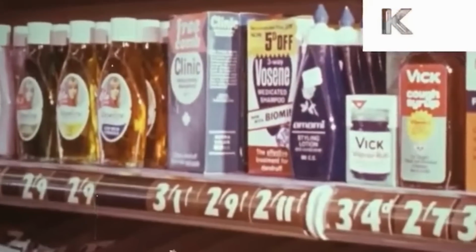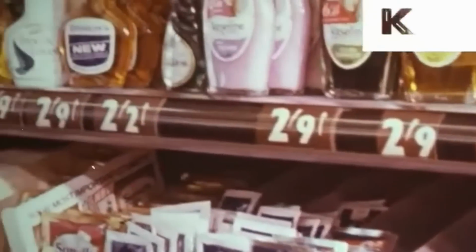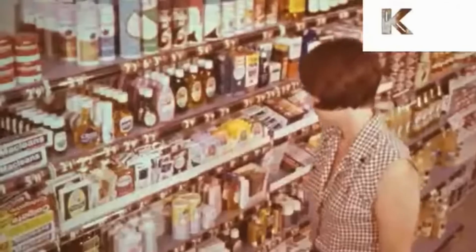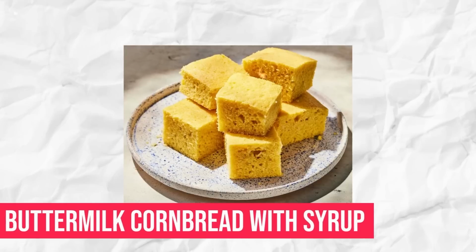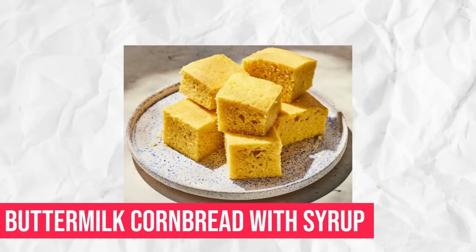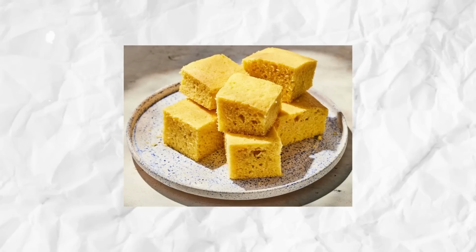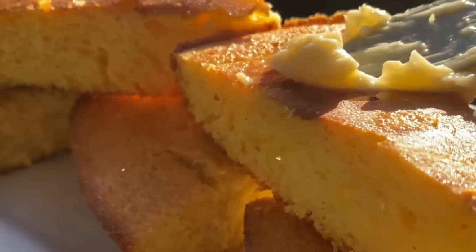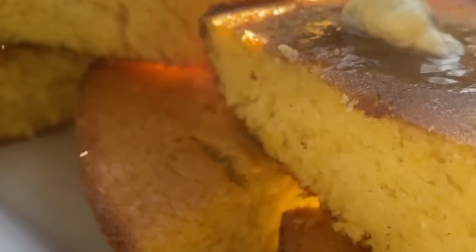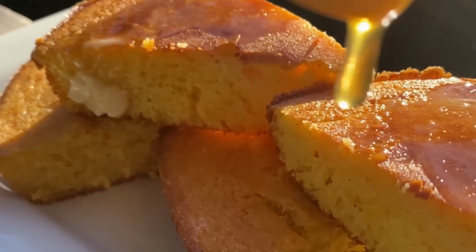Long before boxed mixes filled supermarket shelves, Depression-era kitchens relied on a few dependable ingredients to bake comfort into every meal. One such staple was buttermilk cornbread with syrup, a beloved dish that balanced sweet and savory using budget-friendly components found in nearly every rural pantry. Cornmeal, cheap, shelf-stable, and filling, formed the foundation, while buttermilk, often homemade by letting milk sour naturally, provided moisture and tang without needing expensive cream or fresh milk.